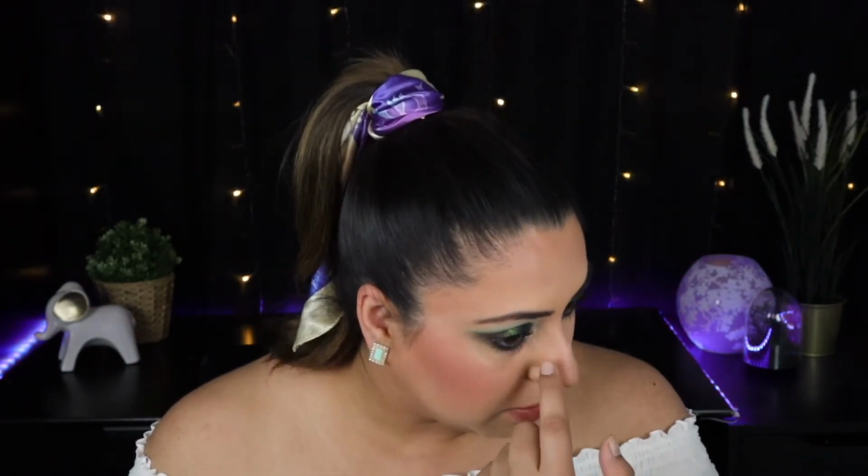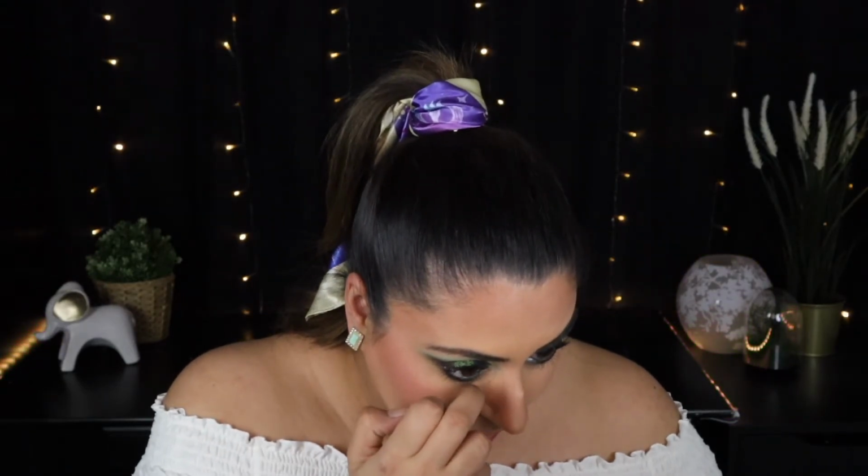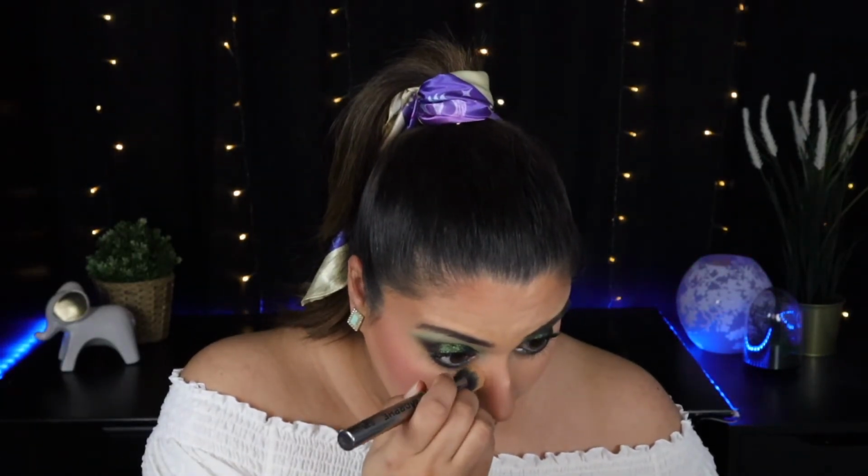I did have specks on my nose. I do have kind of a speck here. That's lovely, now I kind of have it on my skin. I'm going to take my foundation brush quickly and try to fix that. That was the dark green too, so it wouldn't be nice if you ended up with that all over the place, you know?